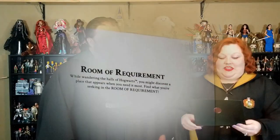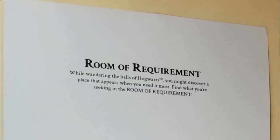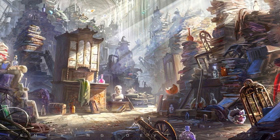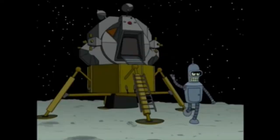All right, so the theme is Room of Requirements. While wandering the halls of Hogwarts, you might discover a place that appears when you need it most. Find what you're seeking in the Room of Requirements. Hey, the only things I need in the Room of Requirement are blackjack and hookers. Ah, screw the whole thing.